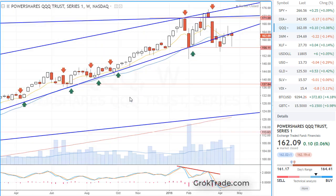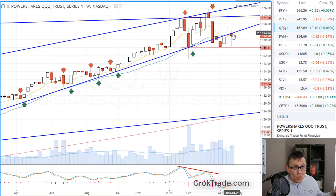Look at the weekly. The weekly, we have a sell on it. We come up, we pop through resistance, we come back down. Here we sold off. We should have sold off last week. This past week, we should have crashed and burned, but we came down to a support area. The buyers came back in.